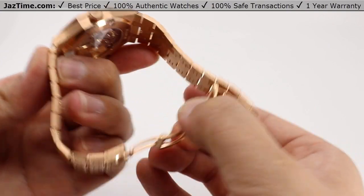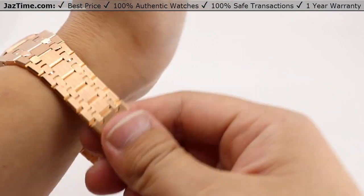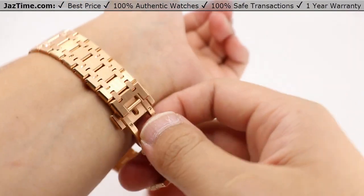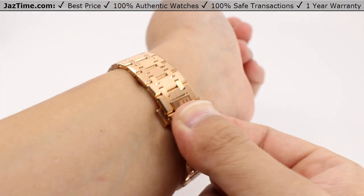All right, so we can try this watch on. And note that you should place the clasp with the AP logo second. All right.